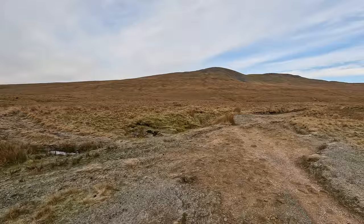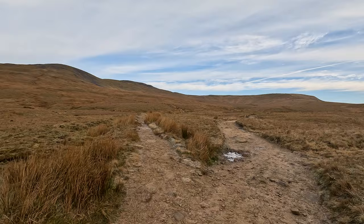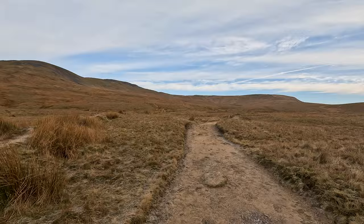At one point, the path splits. If you want to go via Gaping Gill, take the right-hand path. If not, just take the left-hand path, and we'll be rejoining that shortly after Gaping Gill. Gaping Gill is then soon reached.